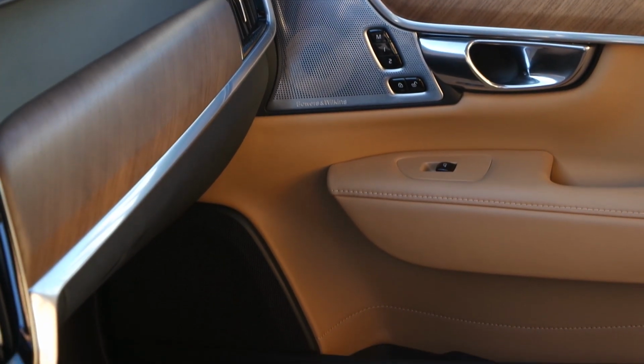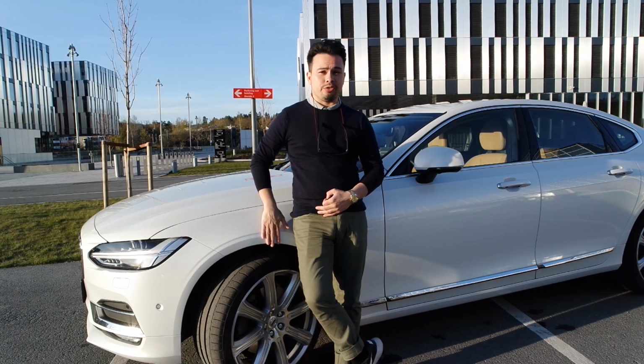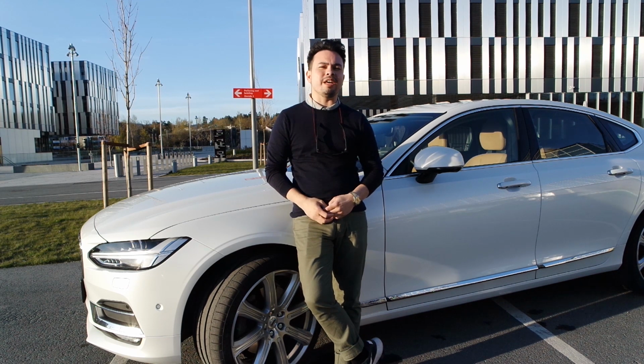And if you are in the market for something like this, you owe it to yourself. Go ahead and test drive it, because it will make you feel good. And when I'm spending this much money, I really want to feel good, because I worked hard for that money, and it's just a wonderful product from Volvo.